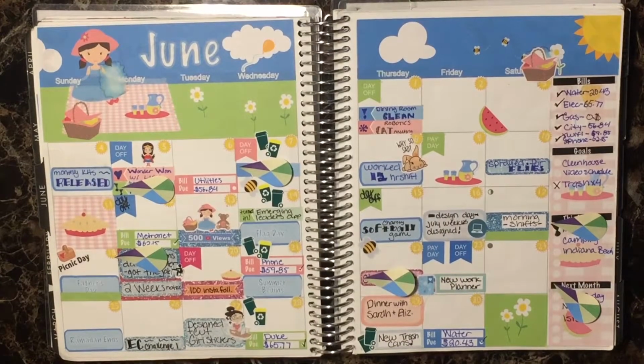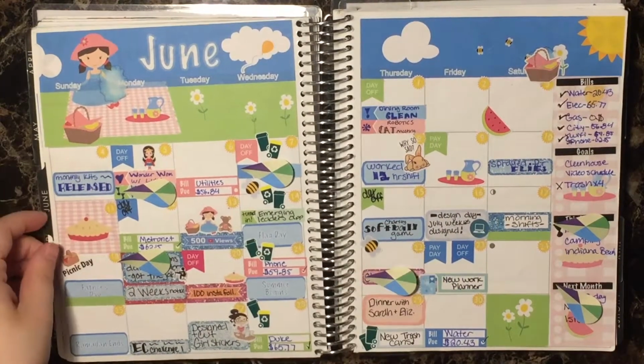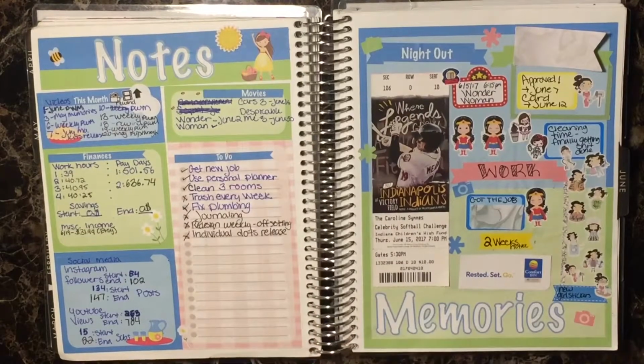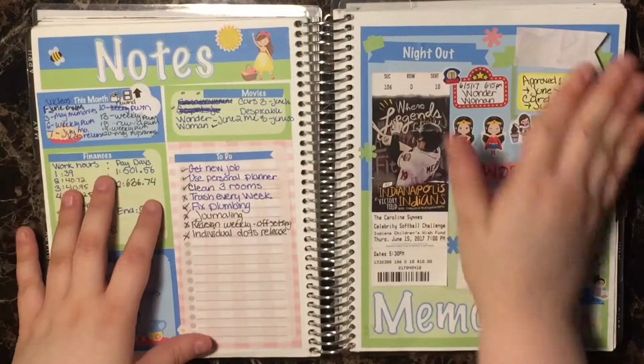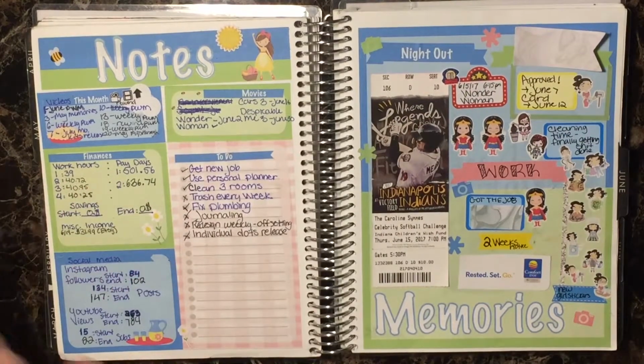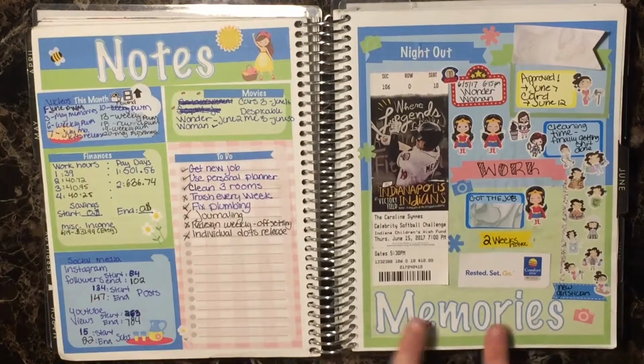So I did cover up some things with sticky notes, just like really personal stuff. I'm actually not going to start with this page. I'm going to start back here. I'm going to talk a little bit more about the kits I use and how I felt about them and certain stickers, to make it less of here's what I did, more like how I felt about it.